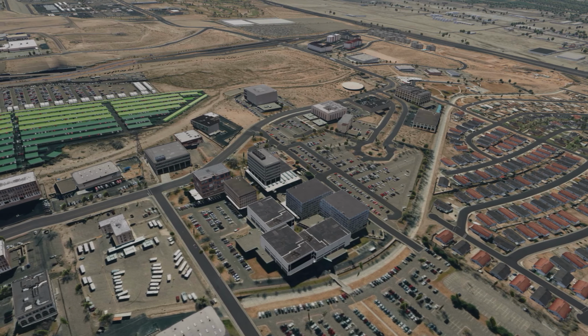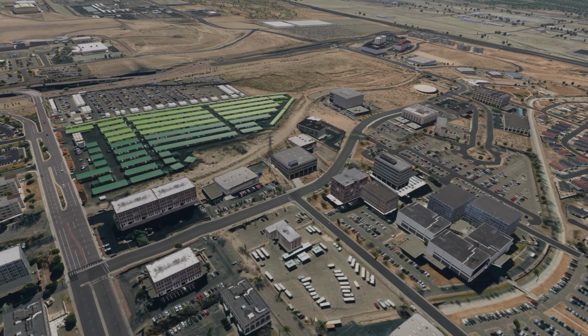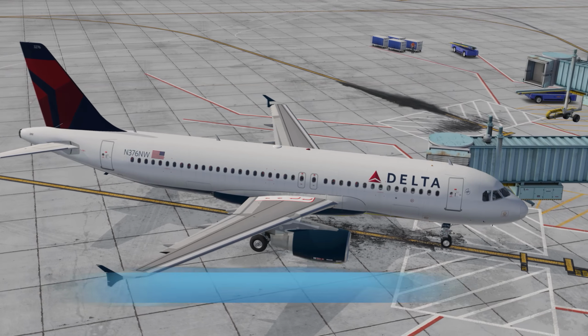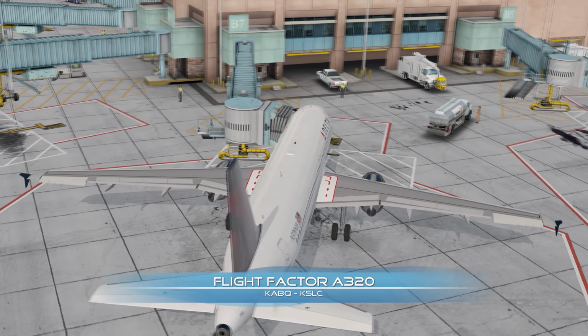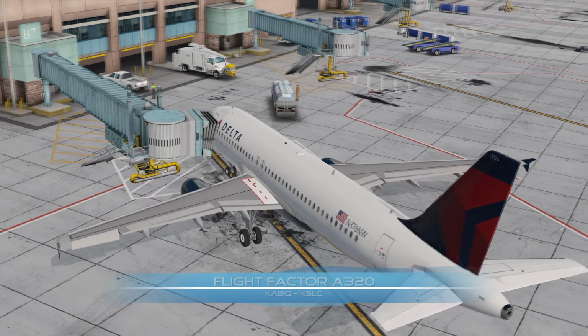I welcome you aboard this Delta flight today, service from Albuquerque, New Mexico to Salt Lake City, Utah. Our flight time today is approximately 2 hours. We're going to be cruising at 36,000 feet and carrying approximately 6,000 kilos of fuel. So without further ado, let's get to it.